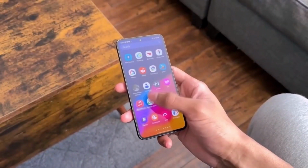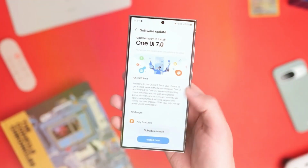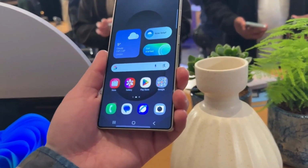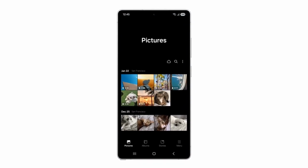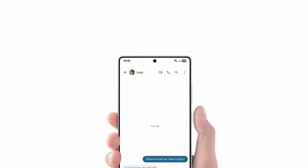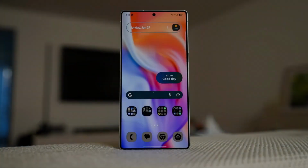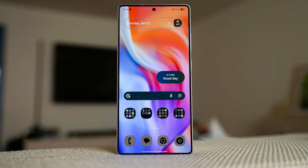Out of the box, the phone is expected to run One UI 7.0, based on Android 15. Samsung has also committed to providing long-term software support, offering 7 major Android OS updates and 7 years of security patches. This ensures users will have a reliable and up-to-date experience for years.